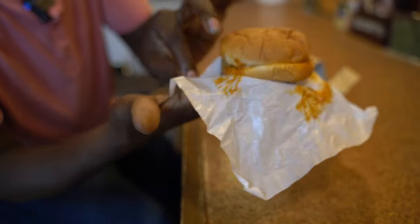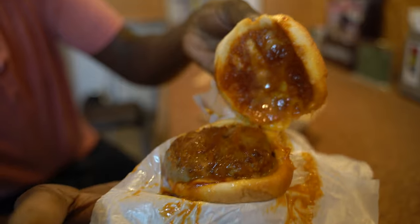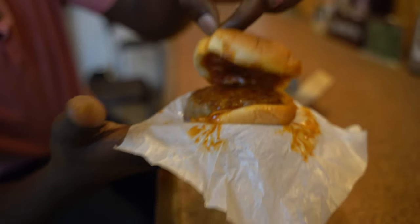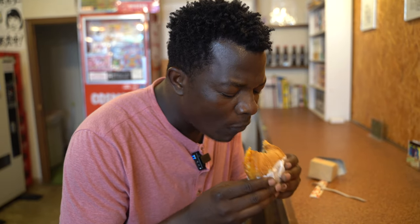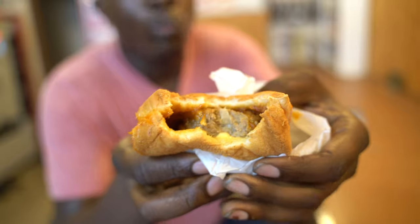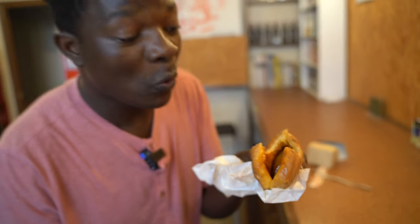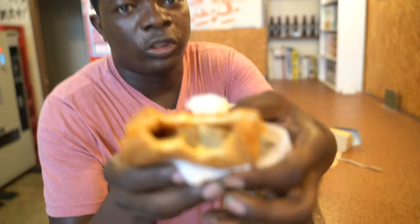Okay, so here it is. It looks really, really good. It is hot. And now it's time to take a bite. Mm. Well, it's a pretty normal burger. And it's really hot.